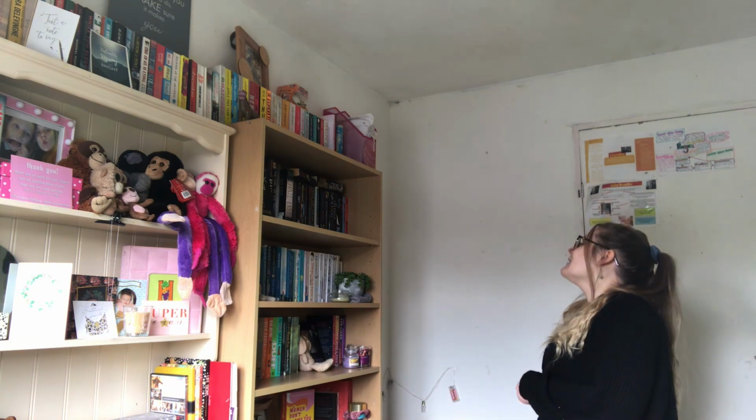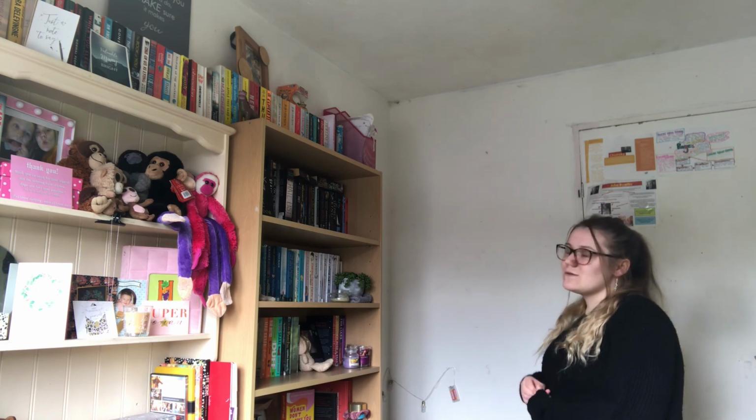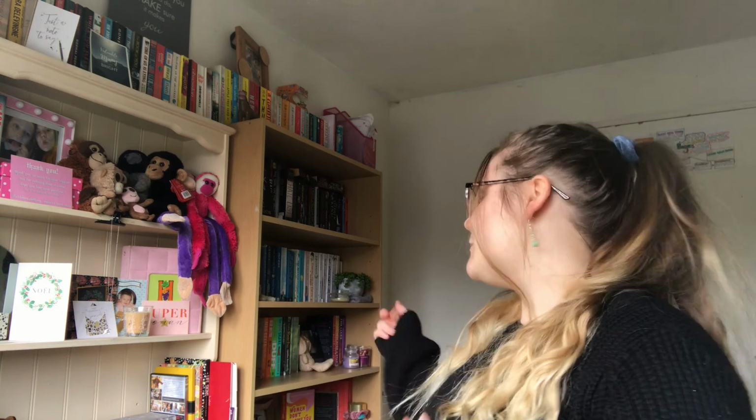And then I have To Kill a Mockingbird, which I didn't enjoy whatsoever. I don't know why I didn't enjoy it, I just didn't seem to. So yeah, that's a roundup of my bookshelf.